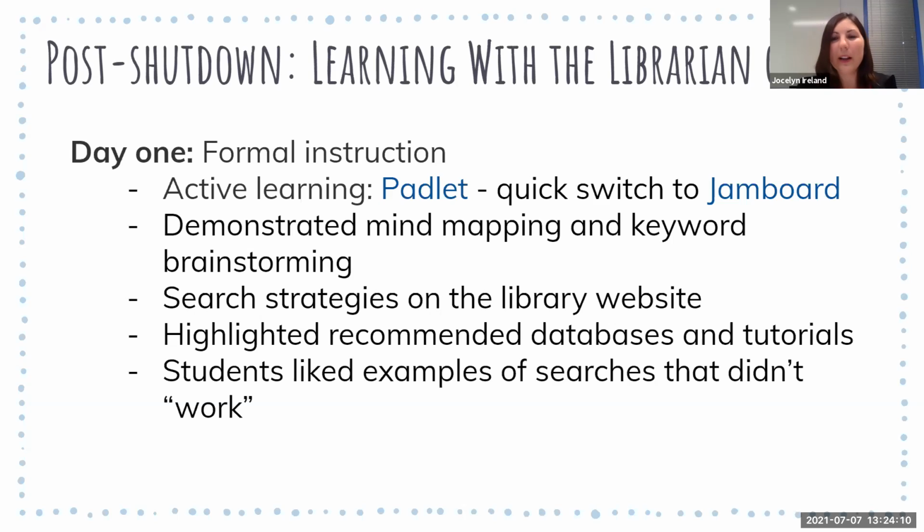And so throughout my lecture, I was constantly trying to interact with them through the Jamboard and through the chat, getting them to engage with me. Something different also with this year is I incorporated more mind mapping activities and, related to that, keyword brainstorming. And then like usual, showing them different search strategies of finding things on the library databases, recommended databases, and also online tutorials. And I noticed that students really liked me showing examples of searches that didn't work very well, that weren't very successful. And the reason why I do that is to kind of mirror their experience.